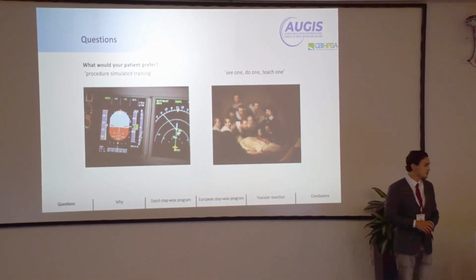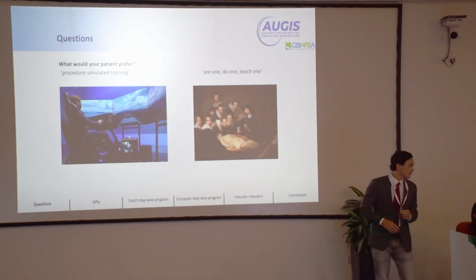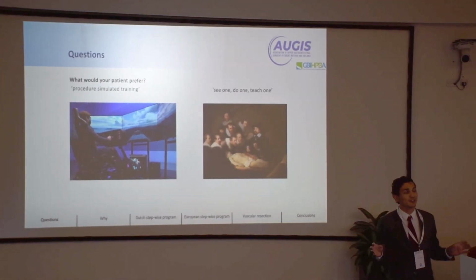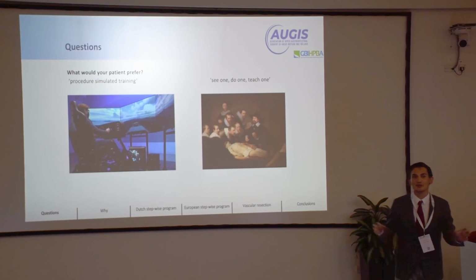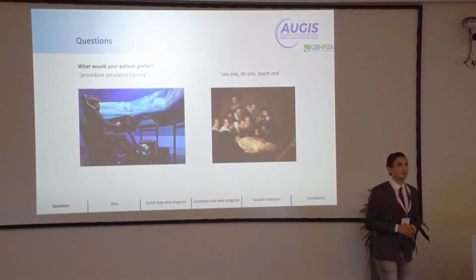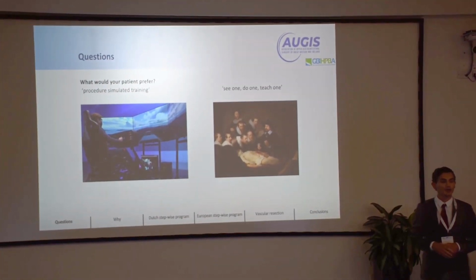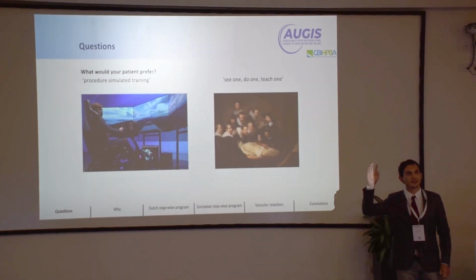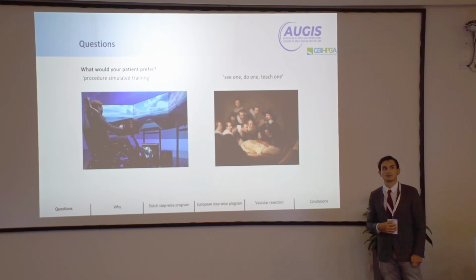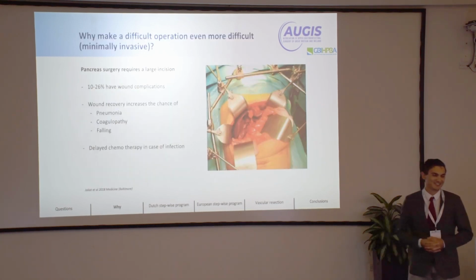Would that be procedure simulated training? Would your patient prefer procedure simulated training like they do in aviation, where you have this expensive simulator, or do you think your patient would prefer the basic approach we use, see one, do one, teach one? Show of hands if you think procedure simulated training. Show of hands if you see one, do one. Anyone in the room? Then we go to the next question.